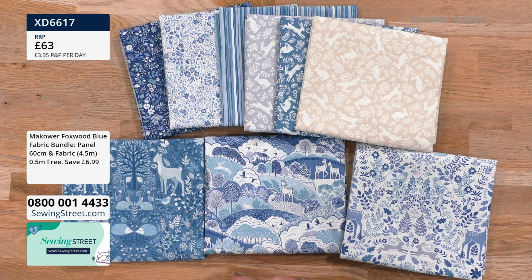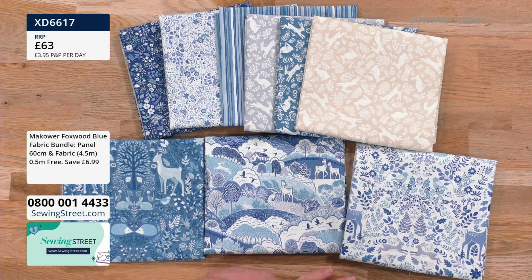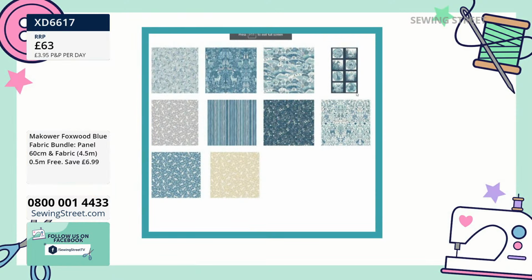Beautiful, isn't it? We don't normally stock Makower. I don't know how that sneaked in. Hang on, there's a panel. Where's the panel? Isn't it just as well I read the graphics? Where's the panel? Honestly. That's really weird, isn't it? It's happened to both of them. Oh, I thought you got the panel in.